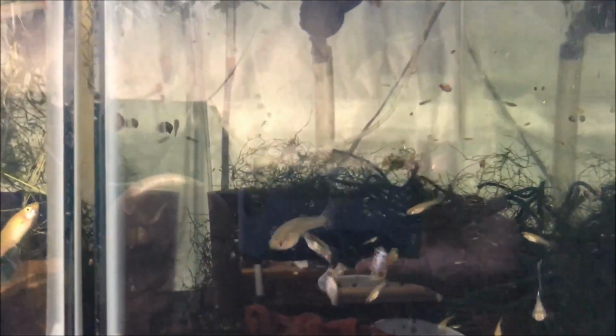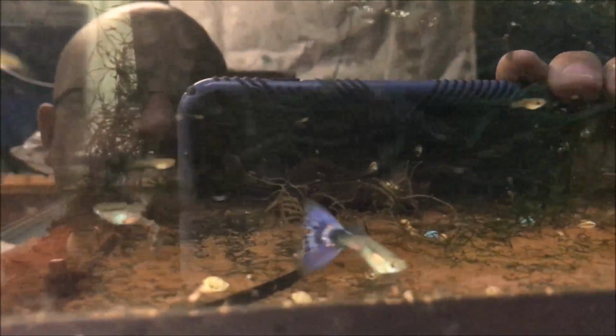Alright, fishy folks, quick Friday tour because it's Friday. Pink pastel steel nebula guppies. Colony has exploded. I mean, if these aren't one of the best guppies you've ever seen, I don't know what is. But they're spectacular looking. I may put a female outside in a separate guppy tub and see how those fry grow, but we'll see.